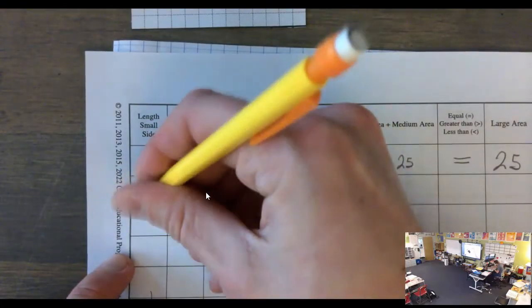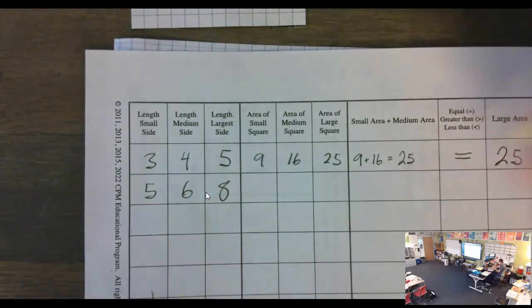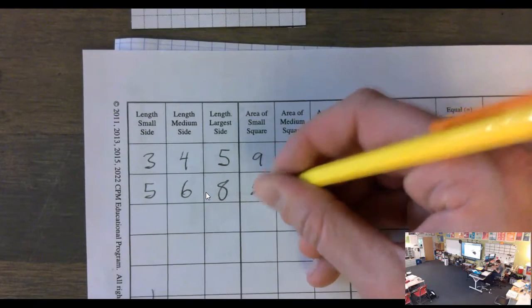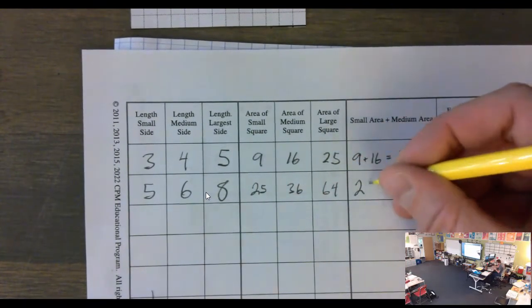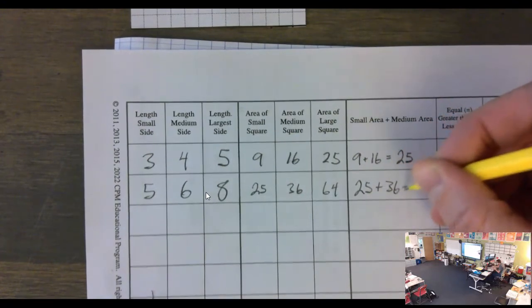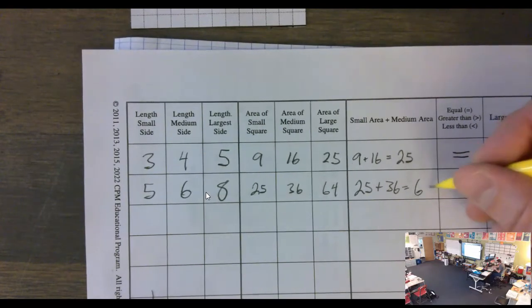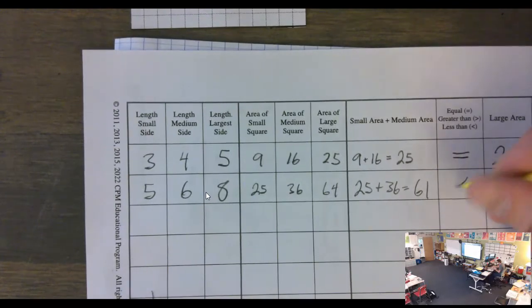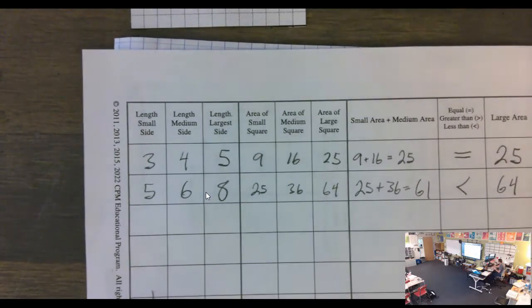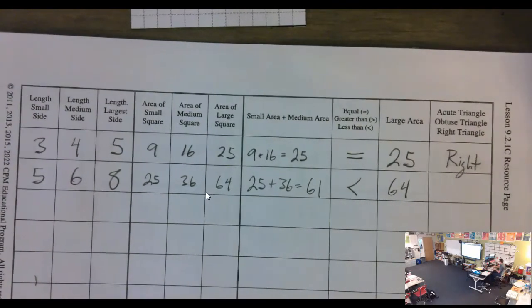5, 6, 8. Any confirmation, anyone else find this as a triangle? Yeah. So then the areas were 25, 36, 64. So 25 plus 36 was what? 61. So compared to 64, it was less than. And what type of triangle did you say it made? I don't think it's a right triangle.